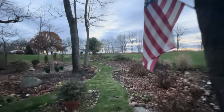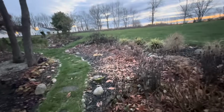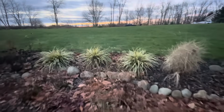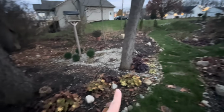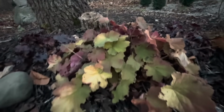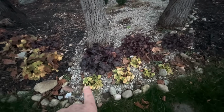Man, I'm trying to show you stuff before we lose complete daylight over here. But let's see. Oh, there's some more Carex in there. They're still looking really great, providing lots of color. Down here I've got a bunch of heuchera. That's looking nice, still providing lots of color. These are caramel and Primo Black Pearl. Some more Primo Black Pearl right here, and this is, what is this, Timeless Glow.